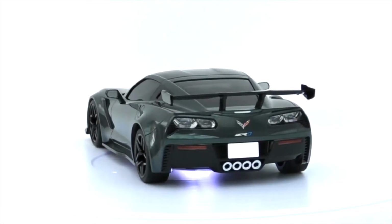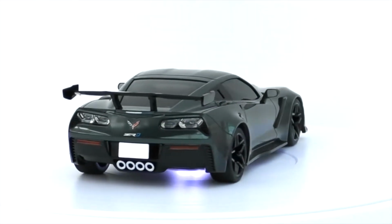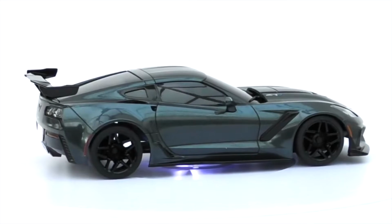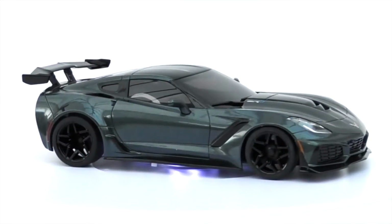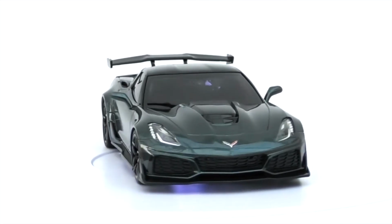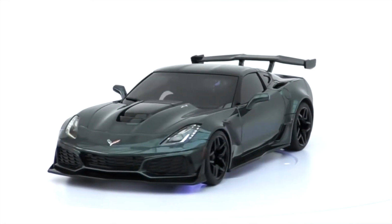So it's shadow grey metallic, and this is the Chevrolet Corvette ZR1. So not an officially rare car at all, but in Japan this is really expensive. It's much more than it is in the UK, almost double the price. So I don't know, do they get exported out and it's hard to get hold of them? But it's actually a nice shell.